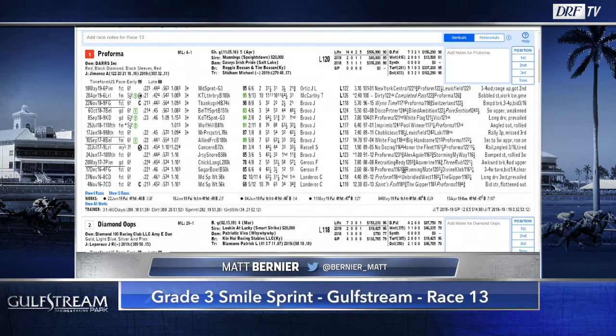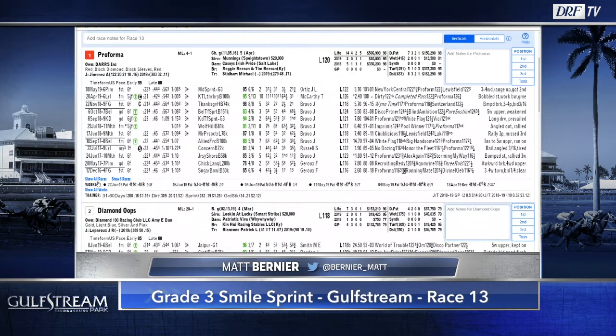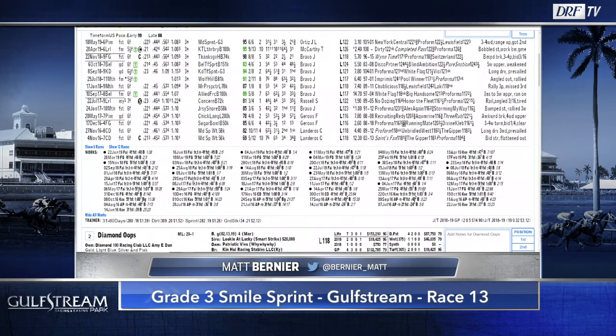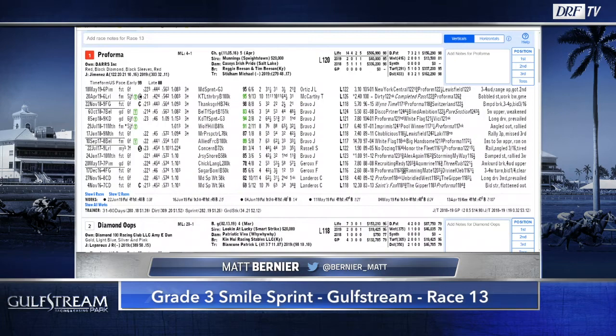If you're curious about the lifetime past performances, you only want to see the last 6 races, you click last 6 races. There you go. Last 12, or if you want all of them, you click on that and you get all of them. Same goes for the workouts. You only want to see the 6 most recent ones, or you want to see the lifetime workouts. You get all those right here. So you get a little bit of functionality with the new classic PPs. That's not including the wagering piece. We'll talk about that in a bit.